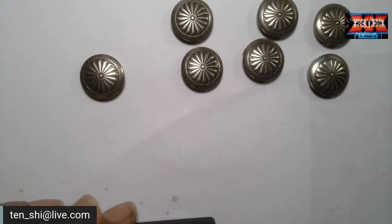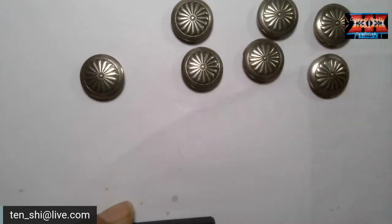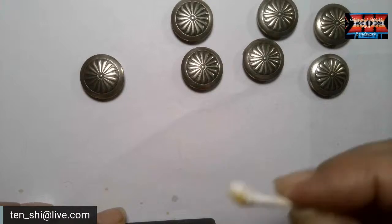Nice red coming out on that for this beautiful sterling. I think the brighter the red, the finer the sterling.